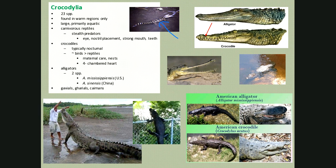Now, I put a few interesting pictures on here to show you some things. For example, we have two species of alligators here. We have one in the United States, interestingly enough, called Alligator mississippiensis. That's the genus and species. Many times species names come from where someone first may have described where they found these animals. Some scientist saw them in the Mississippi River.